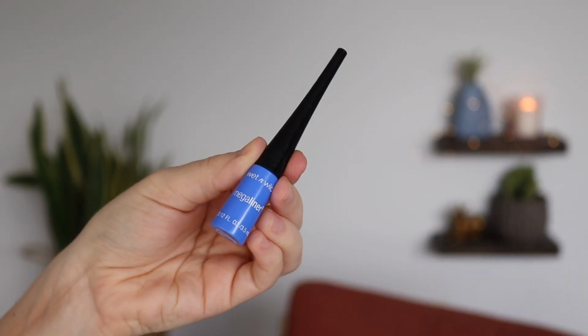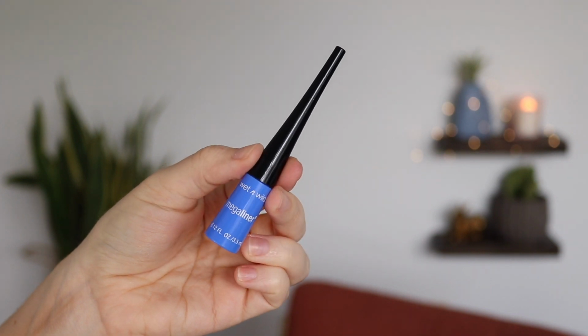Alright, so another Wet n Wild item is their Mega Liner in the shade Voltage Blue. I am wearing this today, and I have been enjoying this so much. I'm so glad I put this in my project pan because for the longest time it was just sitting in my drawer unused. Even though I love it, I just kept forgetting that I had it, forgetting to use it. But now that it's in my project pan, I've been using it regularly.